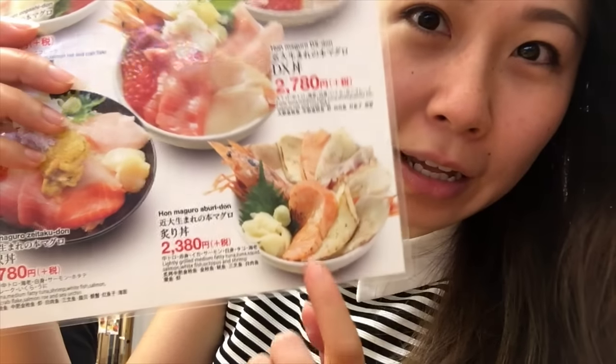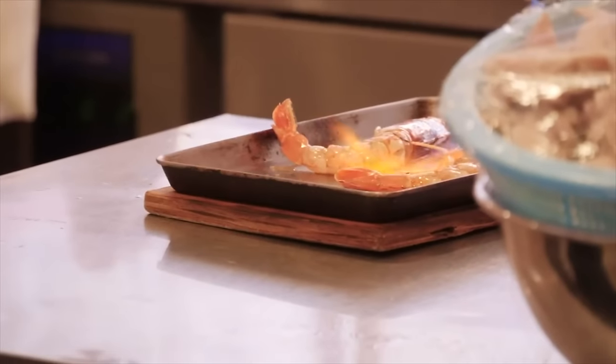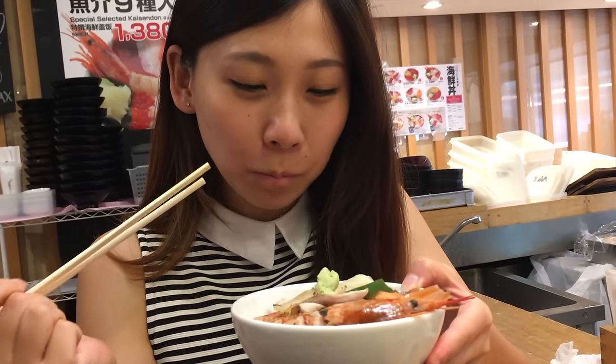Can I get this one? So if you're not a fan of raw fish, you can also get the lightly grilled one like I did here. Oh, this is good. This is so fresh.